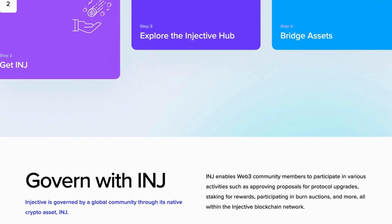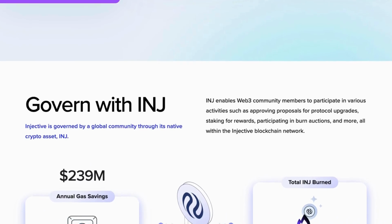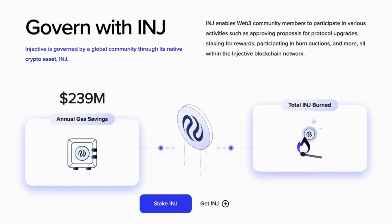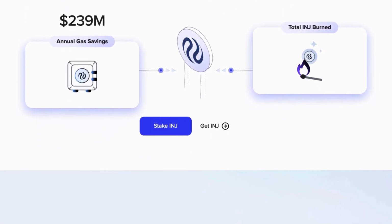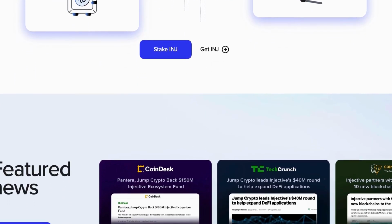Injective Hub is the dashboard that provides users with an overview and functionality to make the most of the Injective protocol. Users can access the Injective Hub to stake their Injective and become network validators tasked with upholding the security of the proof-of-stake blockchain. Injective holders can also choose to delegate their tokens to network validators and earn a percentage of their rewards in return.